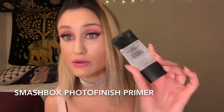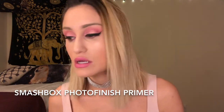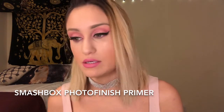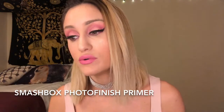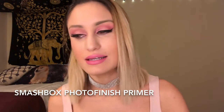And that is the Smashbox Photo Finish Foundation Primer. This is the original one. I really like the original one. I feel like it does make a difference. And even though I've been applying the OC8 lately because I need my makeup to last a long time, I feel like the Smashbox really comes close to the OC8. But I think the OC8 wins because it keeps my face matte for 8 hours.